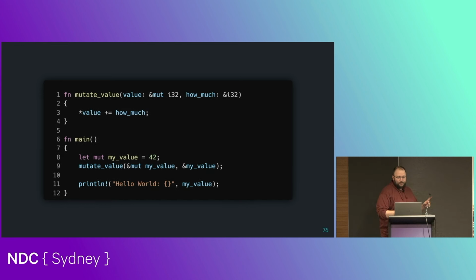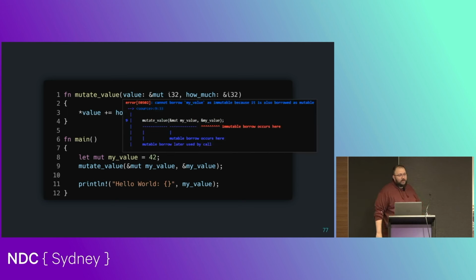But if I do this, I first send in the value as a reference, and I also send it in as a mutable reference. So I'm sending the same variable in twice, right? So in line 9, mutable my value and then a reference to my value. This doesn't work, and it will tell you, because you cannot borrow my value as immutable because it's also borrowed as mutable.